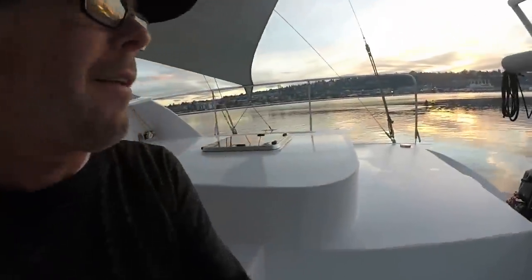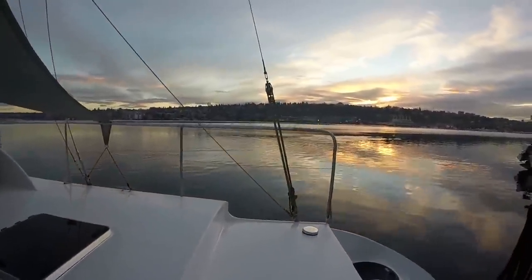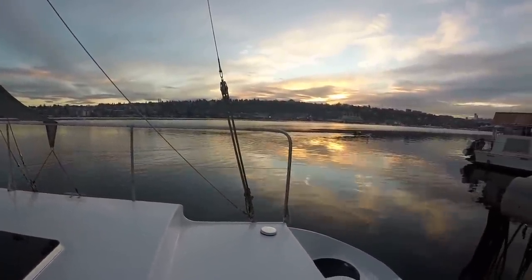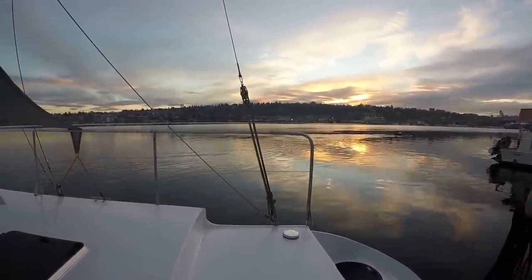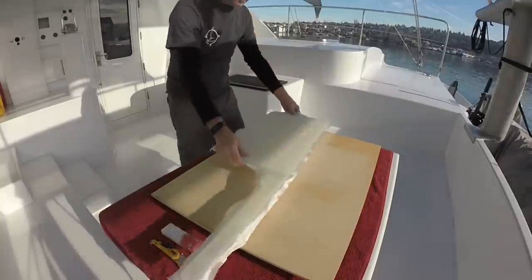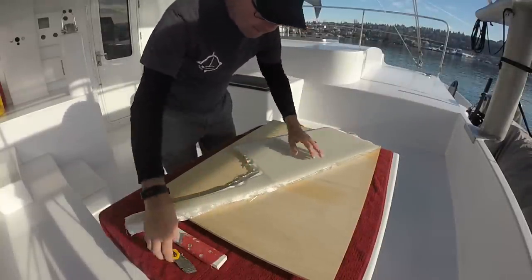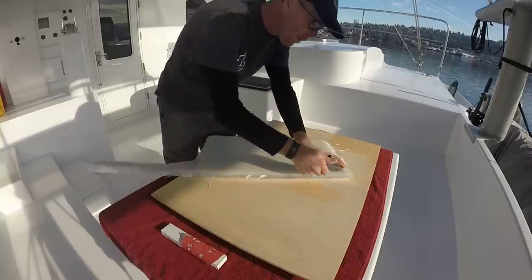This is our last nice morning in a while. Rain's coming again, so I better take advantage of it. Okay, this cured overnight. Cured nicely. Let's trim this up and see how it looks.